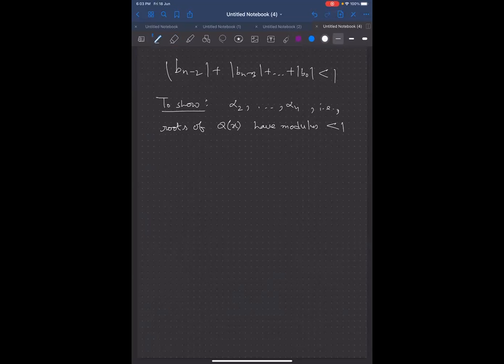For q of x, what I want to show is that all roots have modulus less than 1, right? Yes. For q of x, the constant term is b0. If there are some roots which are greater than 1 in modulus and some roots which are less than 1 in modulus, then the product of the roots can also be less than 1, right? Oh, yes, yes.